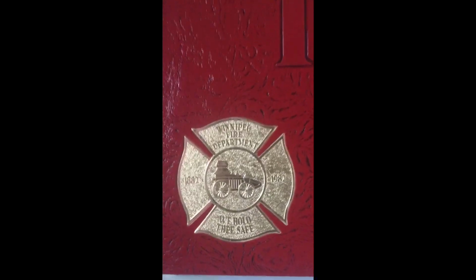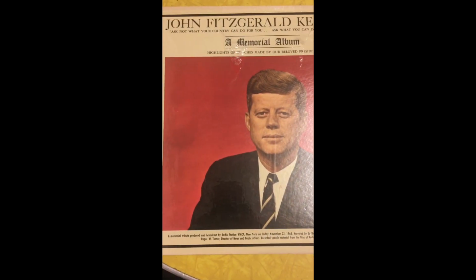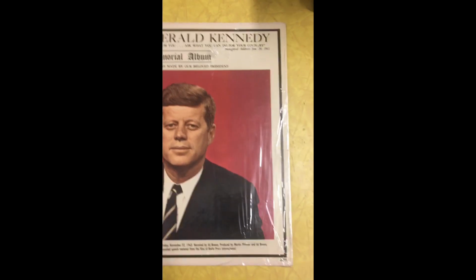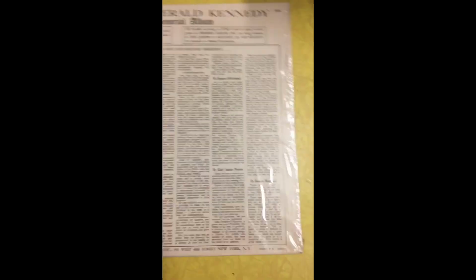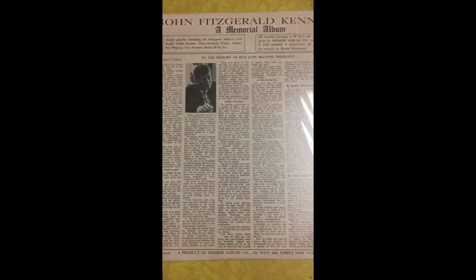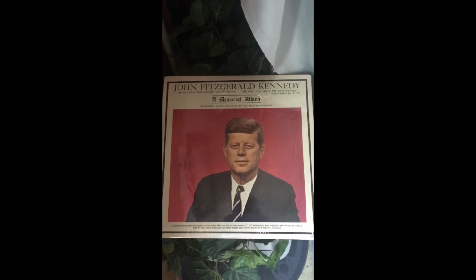This beautiful fire department book covers 100 years of their history. Amazing. And we have Elvis, the book that's set like a record. It's practically brand new. I know that there are some Elvis lovers out there. And this little up-and-coming gem, the John Fitzgerald Kennedy Authentic Memorial Album. I am sure there are going to be some fans who will love to have this collector's piece in their sets. Absolutely awesome. It has the history on the back. I think someone's going to love this.